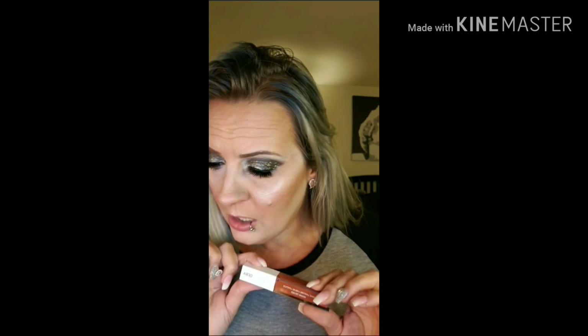So we're going to get right into it. What I'm really not happy about is I got the Ofra long-lasting liquid lipstick in the color Miami Fever. I'm not going to swatch this. I'm going to probably put this in a giveaway. This retails for $20 though. And I'm really sad because I like Ofra. I was hoping to get a color I would be able to actually use.